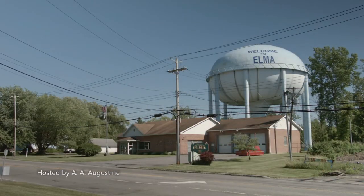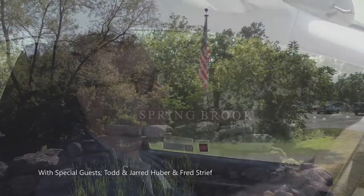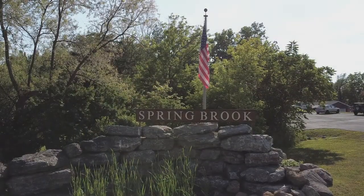On this episode of Small Town Western New York, I'm taking a day trip to the western side of the town of Elma, to a place a lot of us don't even realize we're driving through when we're passing through it. I'm taking a day trip to the hamlet of Springbrook.